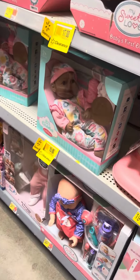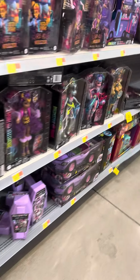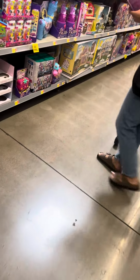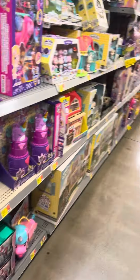Okay, so let's come on the other side. Still have these dolls that I showed you the other day. These are still for $5. They still have several over here. I will go to the other side and show you what else I had found at this location. I did find some dollar finds, so I will show you over here. These are on clearance right here.